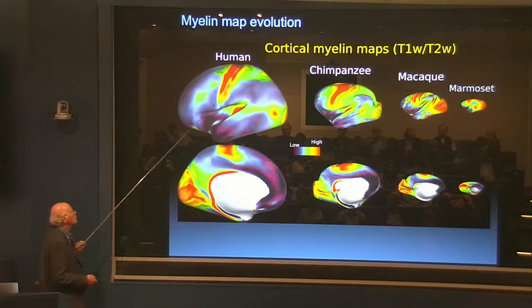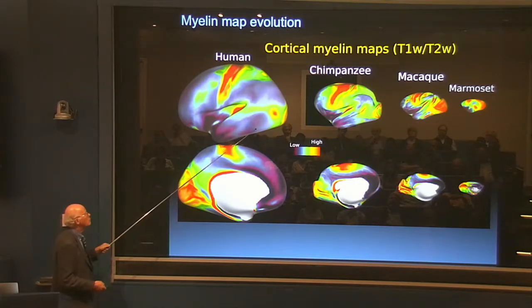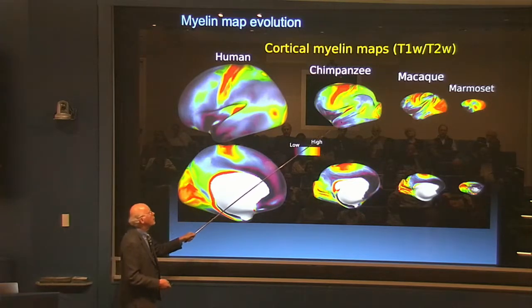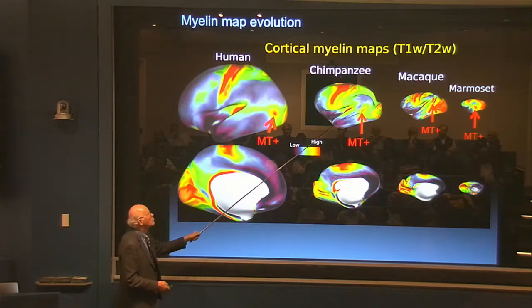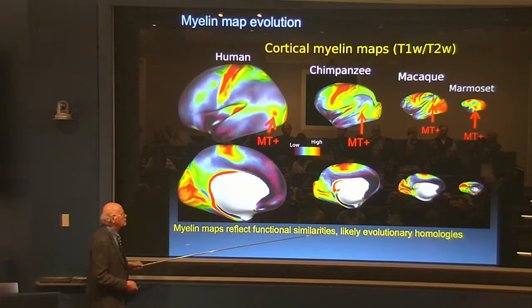Here is the human myelin map that you've already seen, for reproduction of the human pattern. Here in the middle panel is the myelin map for the chimpanzee. Next over is the macaque myelin map, and then the tiny marmoset's myelin map. So in each case, we can identify regions that are very likely to be homologous. The MT motion processing complex is one of the more striking. And so this gives us access to inferences about evolutionary homologies.